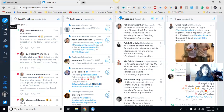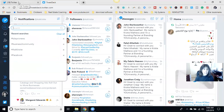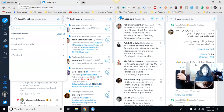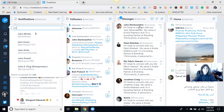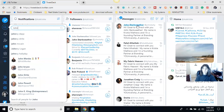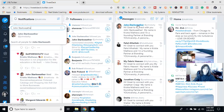Right over here is a search function. In TweetDeck, you notice I'm not even on my Twitter page, but you need to have that open to have TweetDeck work for you. Let's say I want to look up another user. How about this John Starkweather? I have no idea who he is, but I can look him up. Of course, I can click right on his page here as well, but if I wanted to use this feature, I can definitely do that.